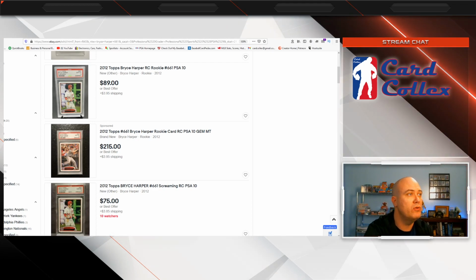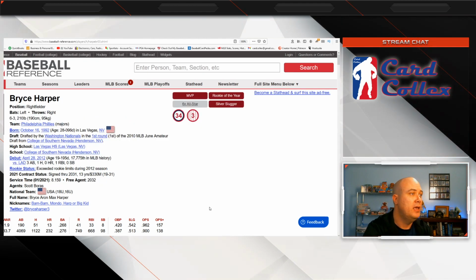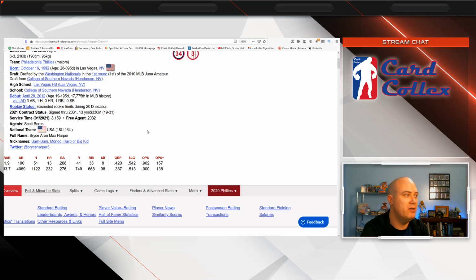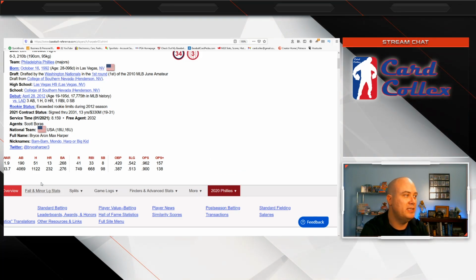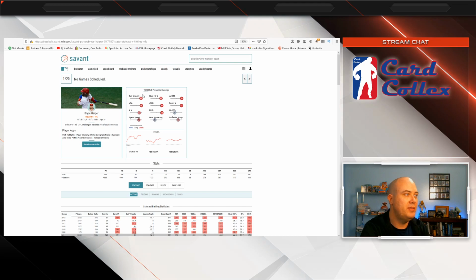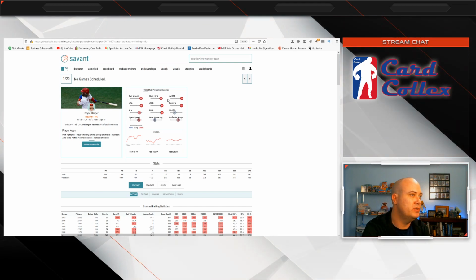If we go over to Baseball Reference, you know, MVP, 6-time All-Star, Rookie of the Year, Silver Slugger, 28 years old. It doesn't get much better than this. And the idea that Mookie Betts cards are selling for more than Bryce Harper is kind of ridiculous. And when we go over to Baseball Savant, you see exit velocity, hard hit percentage.